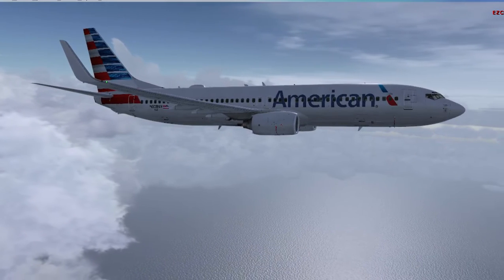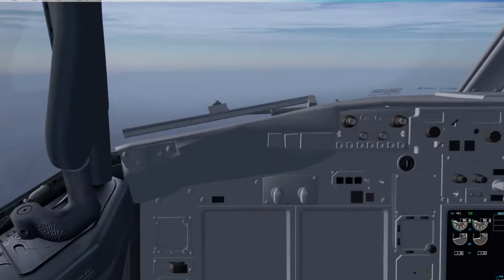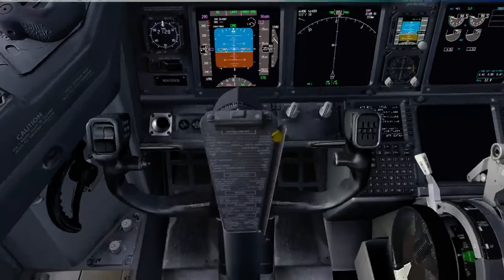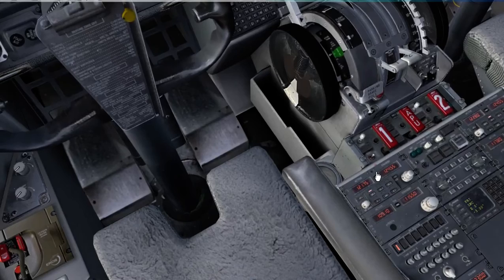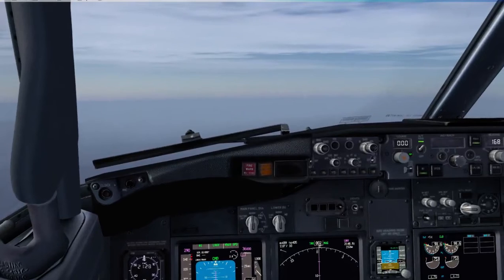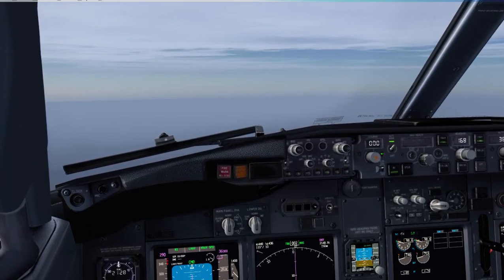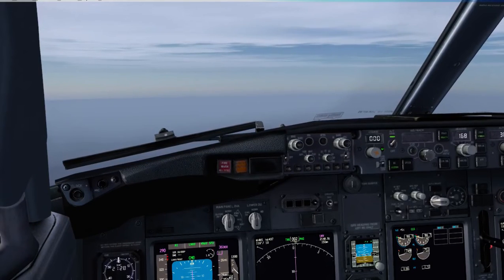Ground, good evening, Speedbird 226 Charlie. We've just vacated the runway on Delta. Request taxi to the stand. Speedbird 226 Charlie. Good evening. Taxi via Alpha. Taxi Alpha, and can I just check the gate? Was it gate 6? Gate 6, Speedbird 226 Charlie.